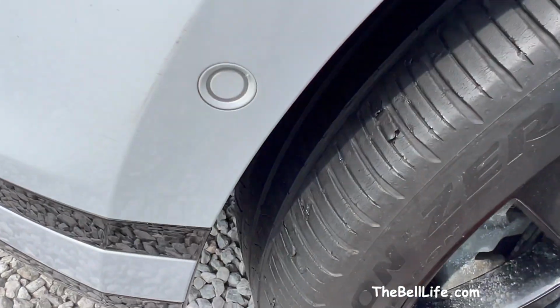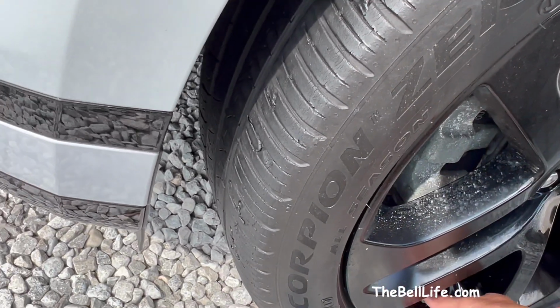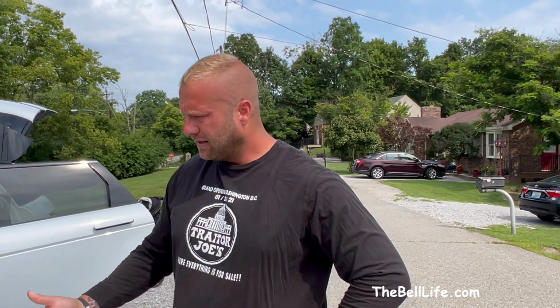So I'm like, well. Which is crazy because anybody who knows Pirelli, it's a good tire brand. So we call Range Rover, and the sales manager basically says, well, tires can get dry rot or whatever. He didn't understand that this tire's 3 years old. It's not like it's 30 years old.